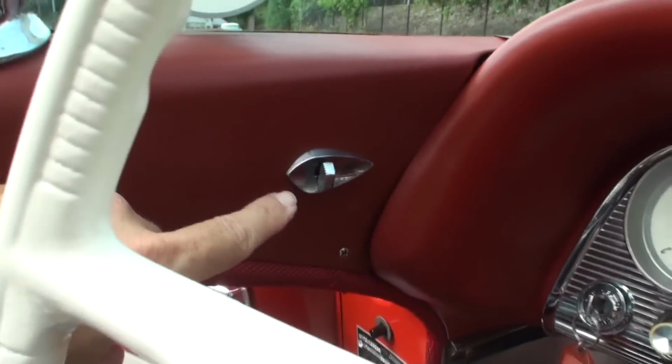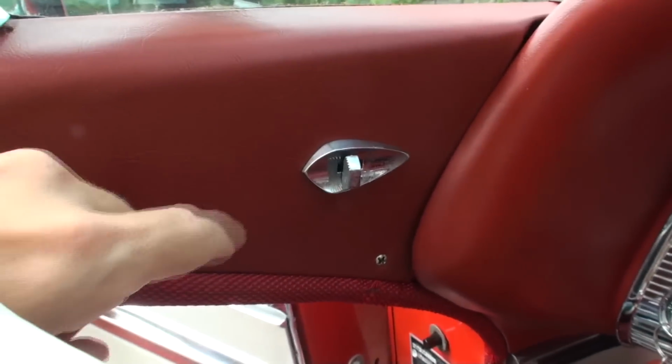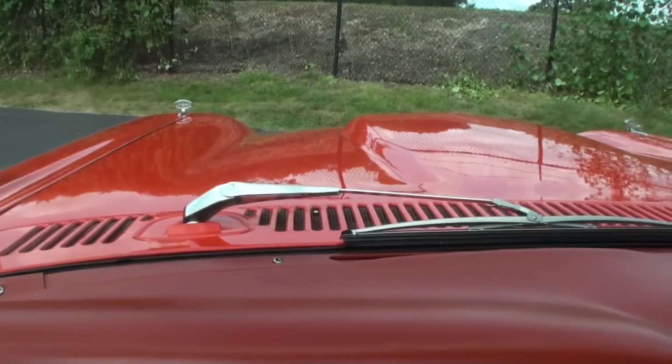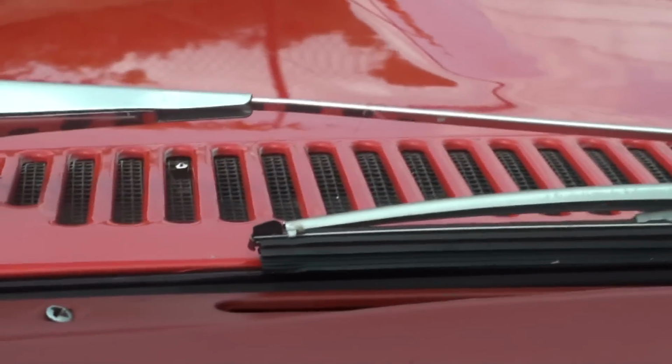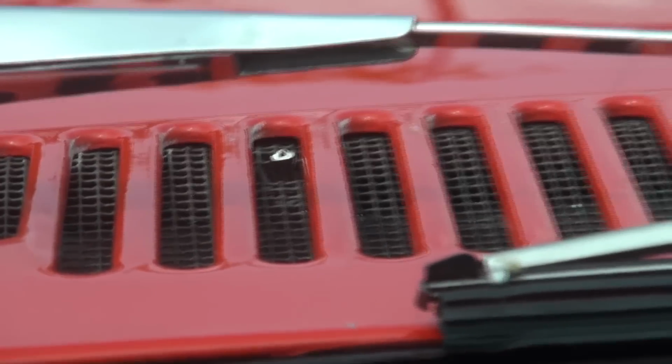Dennis, what's back there too? In the back of the console is another ashtray. Oh, is that right? You see it? Oh, yeah. Got it. Dennis, what is this right here? That's for the windshield washers. You push that button, it squirts juice out on the windshield. Got it. Okay. Yeah, I see it right there. I'm focused in on it.